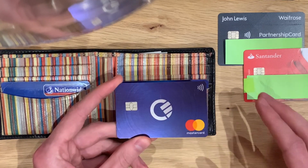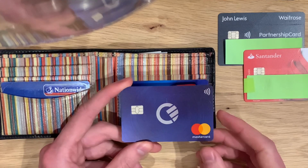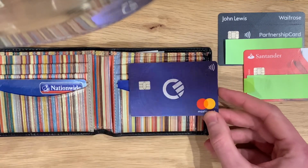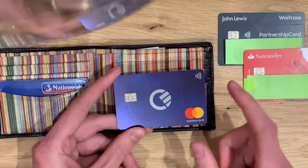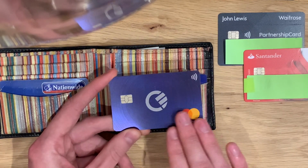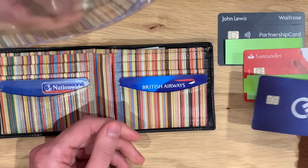It is a really interesting one. I do recommend it. Just bear in mind that on the weekend, they do charge a fee as the rates, the banks are closed, and so they have to charge you over the weekend. So bear in mind, not the best card to use on the weekend, but during the week, this is the card I use when I'm abroad.